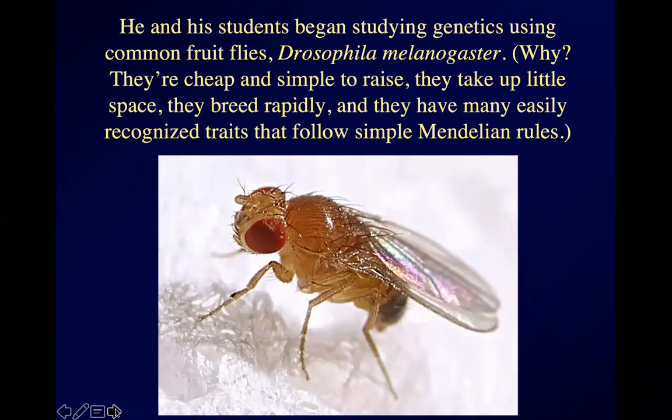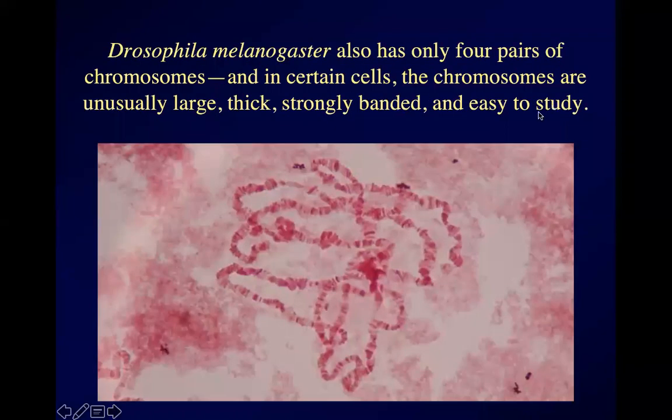Why fruit flies? Well, they are very cheap to raise. You can raise them on just fruit that the vendor is about to throw away because it's gotten brown and soft. They don't take up much space. These things are maybe 1.5 millimeters long. So they're not very big. You can raise them. They used to use glass milk bottles back in the day. And they breed fast. It takes 7 days to go from a freshly laid fruit fly egg to a fully physically mature adult.